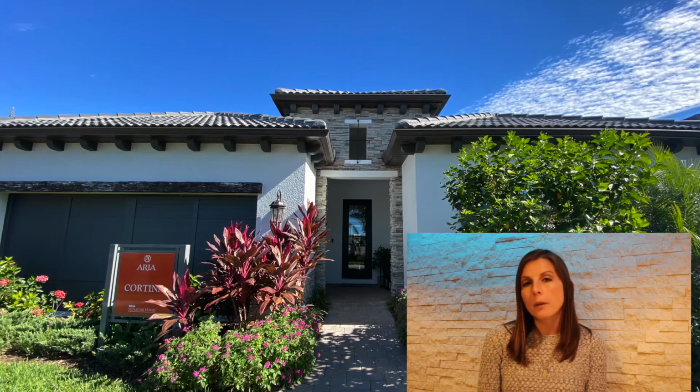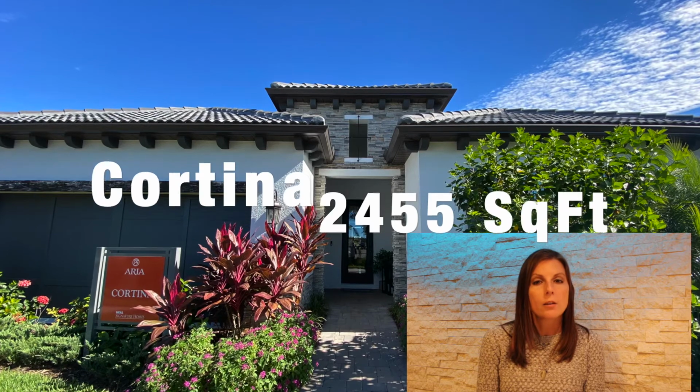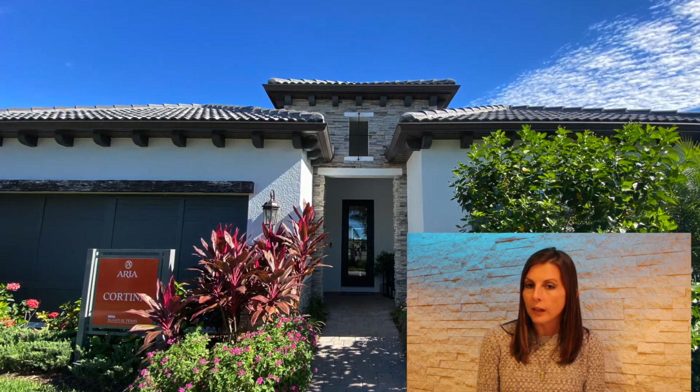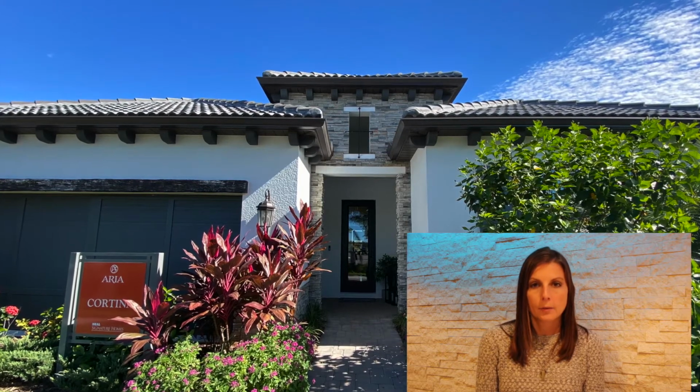Now the third floor plan we're going to go through is the Cortina. The Cortina is a 3-bedroom, 2,455 square feet. It is a 2-car, and it is a 2 to 2.5 bath.